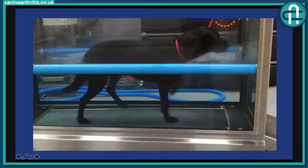How long are they normally in there for? So the first session we literally do 30-second sets, 60 seconds if the dog's doing okay, but 30 seconds generally, and we might just do 6 or 7 in the first session, and then we'll increase it incrementally over the subsequent sessions.